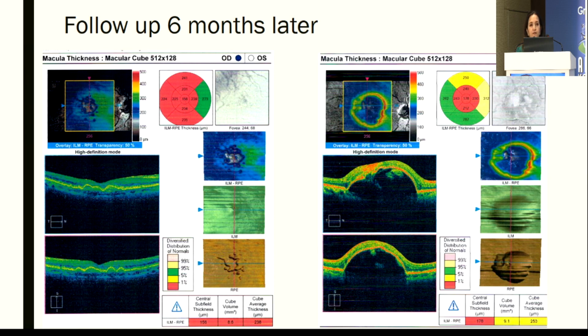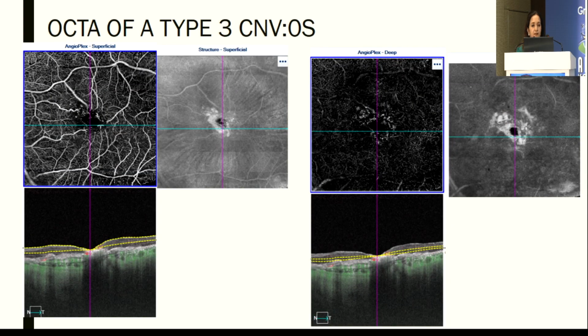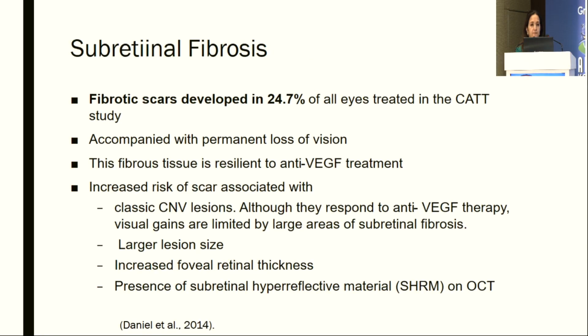blown type 3 MNV, and you can see a large PED with, under the PED, a vascular growth, and this is how it looks on multimodal imaging on OCTA. And this is the other eye of the patient, so you can see the regression is there, but it has resulted in atrophy, so it's a poor biomarker as far as the vision is concerned.